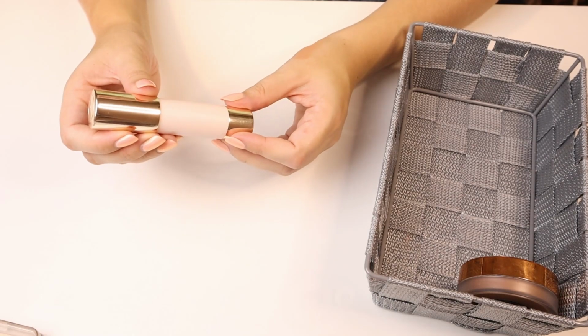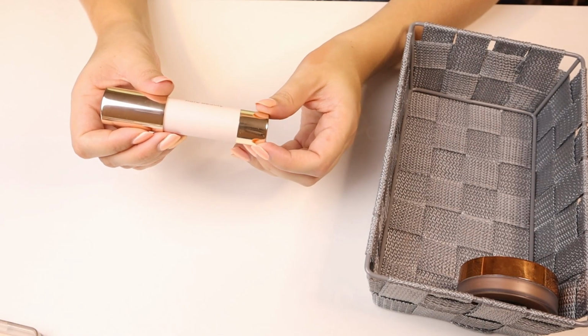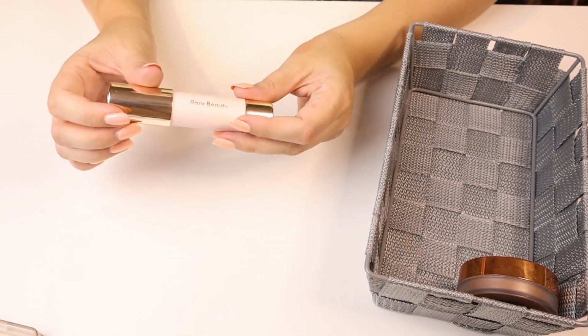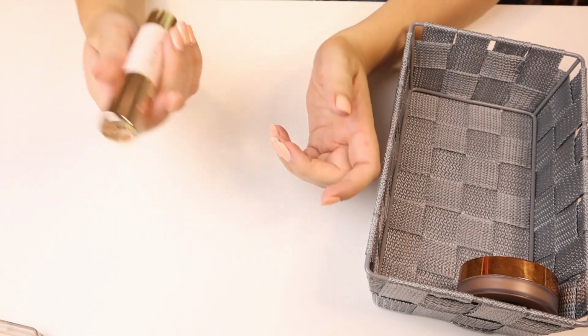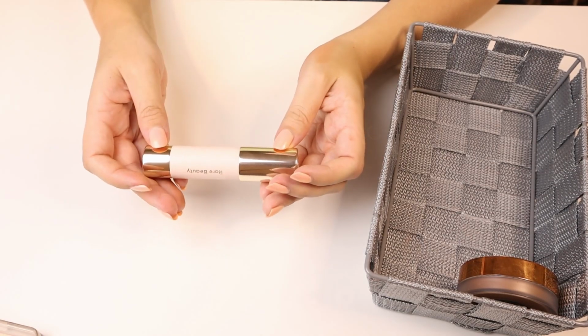It just feels like this part could turn really easily and it could turn up in your makeup bag. It just doesn't feel as sturdy as some things that I own. But I'm gonna keep it for sure. I'm gonna use it more. Like, it is a nice cream bronzer.